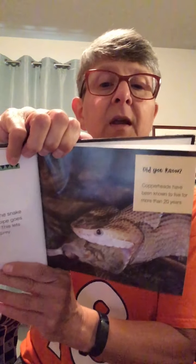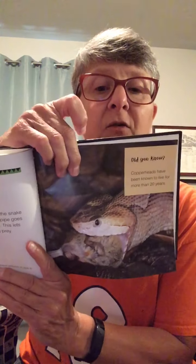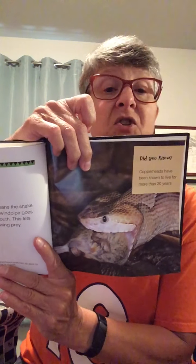The snake's jaws stretch. This means the snake can swallow the animal whole. The windpipe goes from the throat to the front of the mouth, and this lets the snake breathe while it's swallowing prey. A copperhead stretches its jaws to swallow a mouse. See? Swallowing that mouse whole because his jaws can stretch.